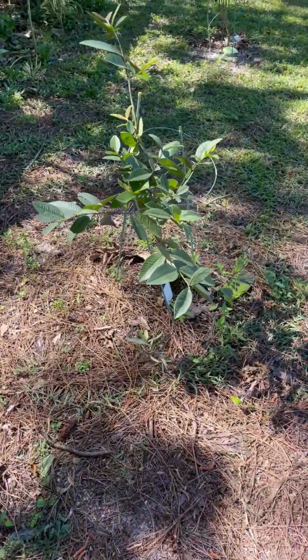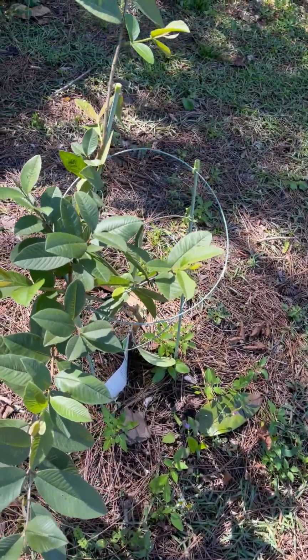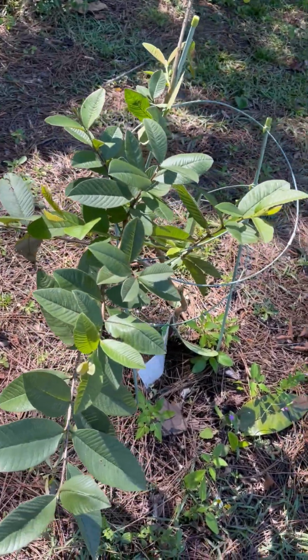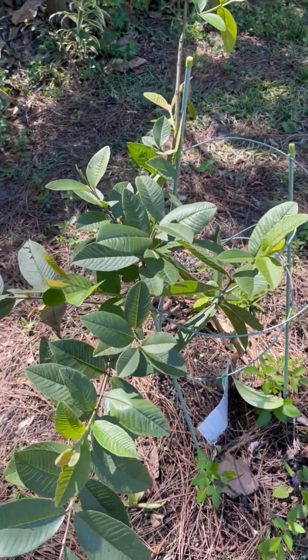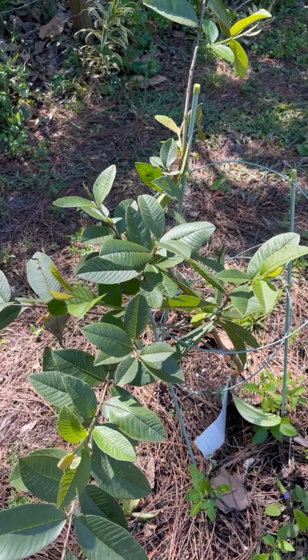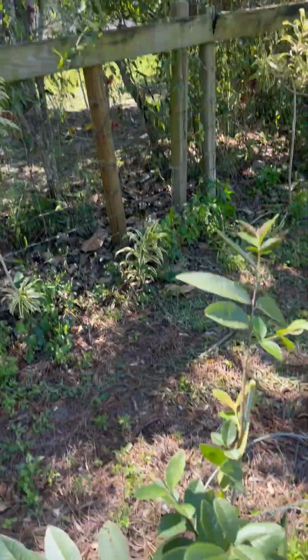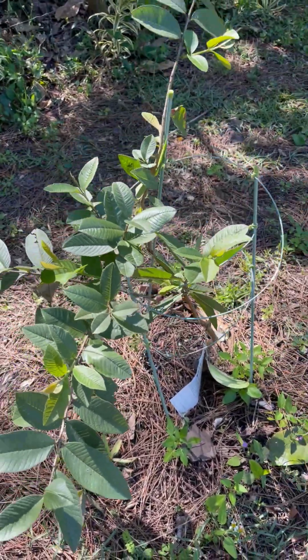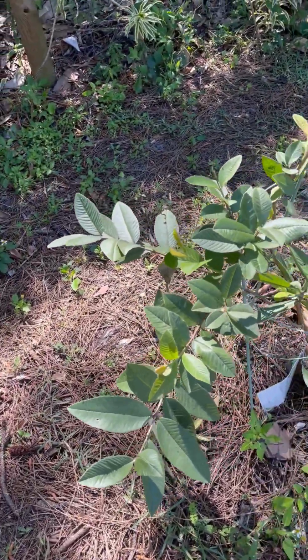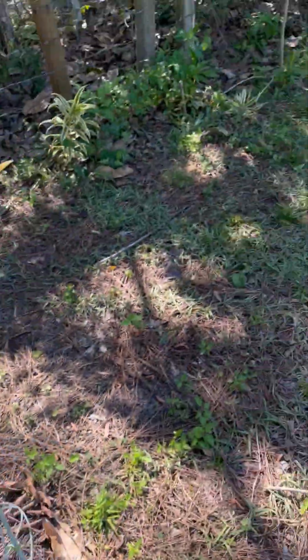And as we come back, oh my goodness, here we have our guava. In comparison to the guavas closer to the house and the ones further in the back, I think the ones closer to the house do much better. This is in a shady area, but there is sun. Look, there's lots of sun. And it hasn't done much, hasn't even grown much either. But now I think it's starting to push out some new growth. So we'll see what happens.